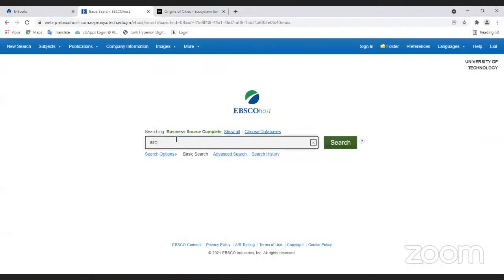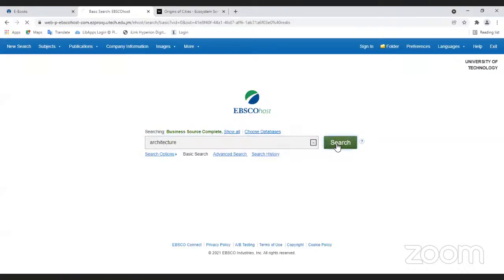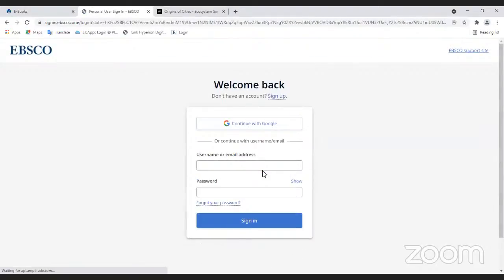All right, just a minute, please. So here, if you click on download, here is where it will prompt you to create your account. If you already have an account, you just simply sign in. If you don't have an account, you just click and it will allow you to create your account. And it's not anything long.